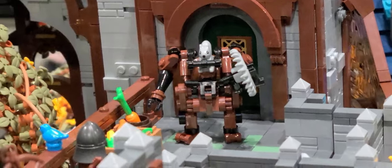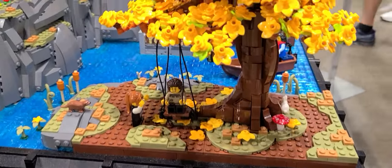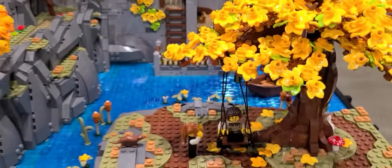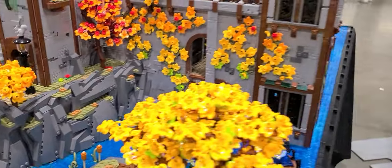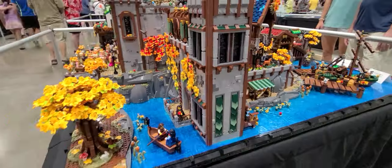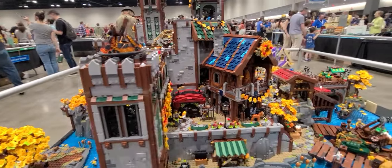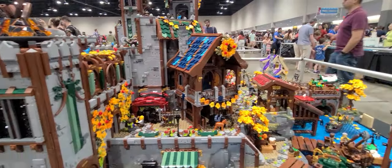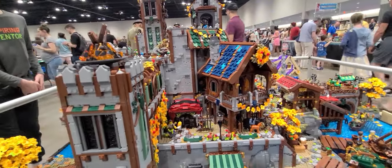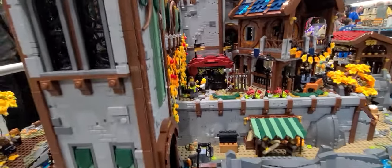Oh my gosh, this build, we just walked in here, but I think it's one of my favorite builds right now. It's simple, it's small, but, well, it's not that small. It's taking a whole table. But guys, the details here are just purely amazing. Oh, and we got like this front end. It looks like the blacksmith shop right here.